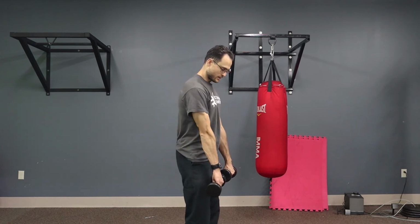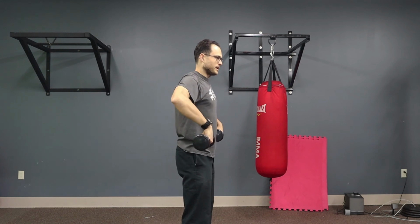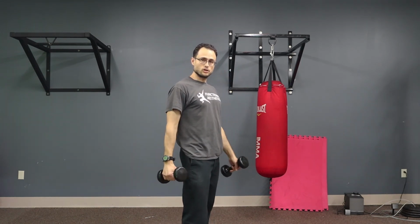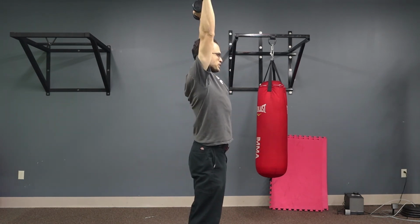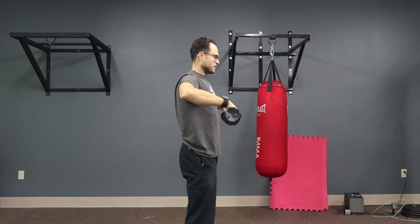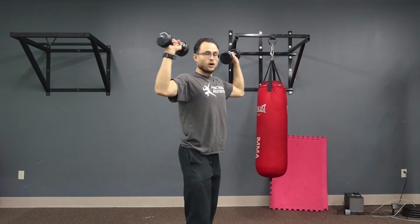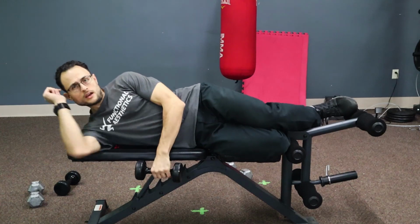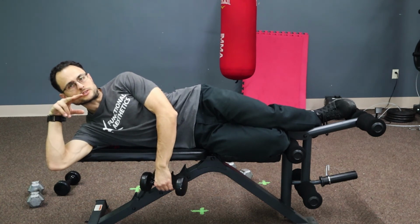What you're going to do is start, bring it up like this, externally rotate, come back down. And you can push it up if you want. You can make it into a Cuban press, which is bring it up, externally rotate, push it over the top. Or you could just stay right here, bring it down, and bring it up. Just like that.